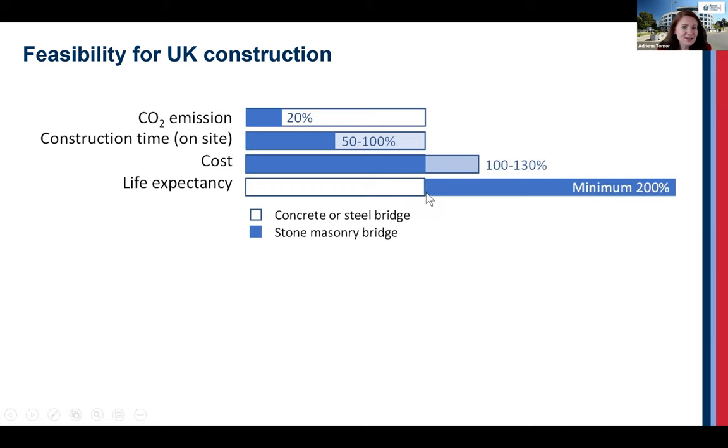And finally, the life expectancy, as we discussed, would at least last, but probably about twice as long as concrete or steel. So that is my summary for feasibility for stone bridges in the UK.